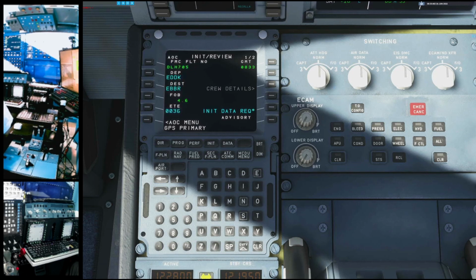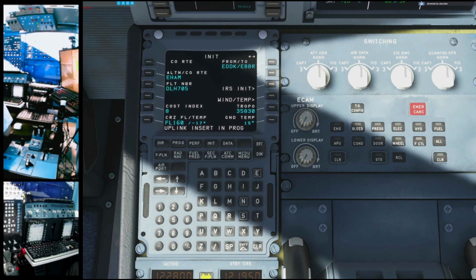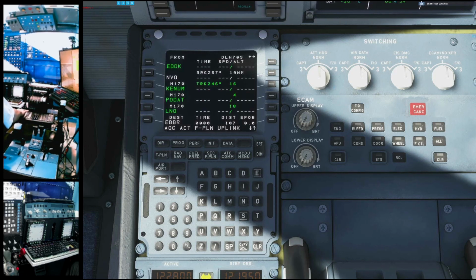So okay, so we got it. So we managed to get it from SimBrief. And let's do initialize. Init request. Okay, so that's correct. Let's do wind request. Okay, that's done. Flight plan, EDDK.